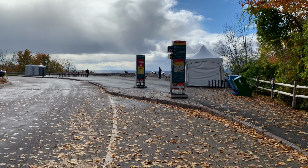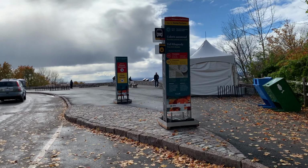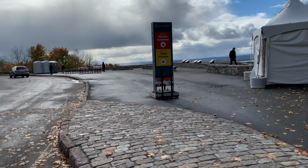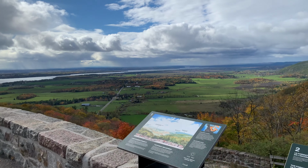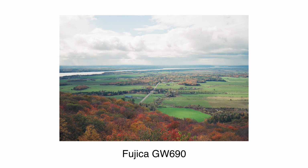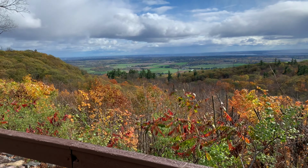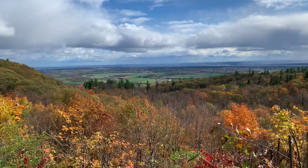Then I hiked all the way back to the car and drove toward Champlain Lookout, which is one of the highest points in Gatineau Park and has a nice view of Ottawa Valley. I took 2 photos here, one with Fujica and one with Pentax and the 80 to 160mm lens. I also took another photo with my Pentax and 80 to 160mm.